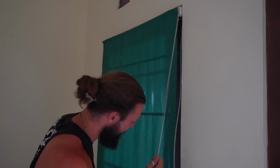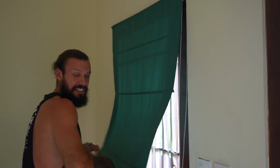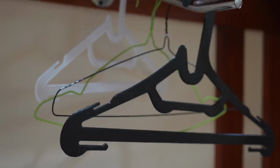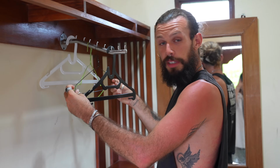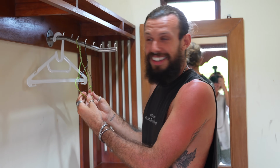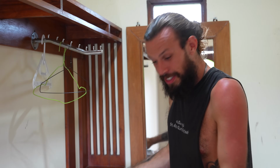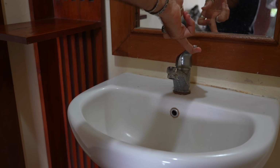Just fell out. Okay, that one doesn't work. No. We also have a beautiful selection of mismatched coat hangers, which some of these might hold something, some of these definitely won't. But not bad storage space. Nice little sink over here with a mirror, and then the bathroom is just a box with running water, maybe hot. Let's see.